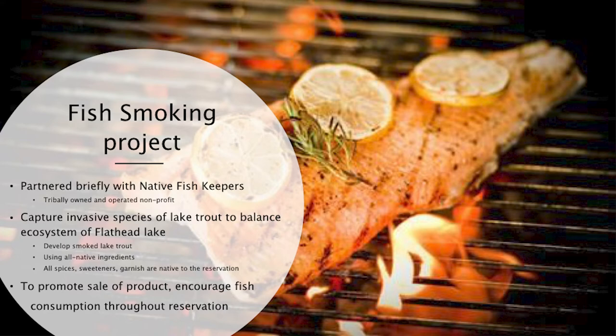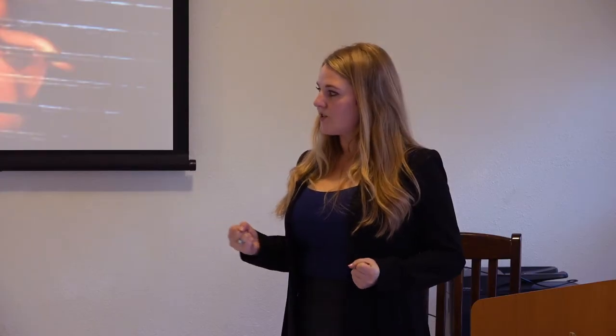Dr. Kuo developed a class that's working with the native fish keepers, and they are taking invasive species of lake trout, and we've got a bunch in the freezer right now, and they're using all sorts of spices, herbs, garnishes. Everything is from the reservation. Everything is readily accessible to create these products, and then they're promoting sale of the product at the reservation. So they're trying to increase product knowledge that you can have healthy foods. It is inexpensive, and honestly, you can go fish for it yourself. So it can be free, really. So we're trying to figure that out exactly.